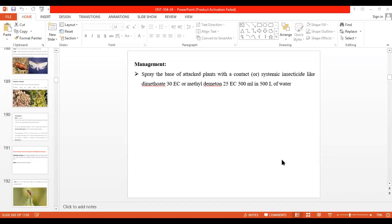What type of seeds are generally produced due to the infestation of the earhead caterpillar? Chalky appearance of the grains due to the partial feeding. Okay.